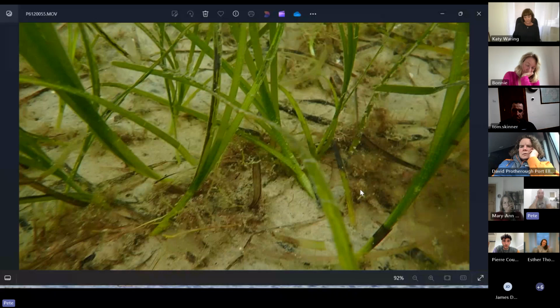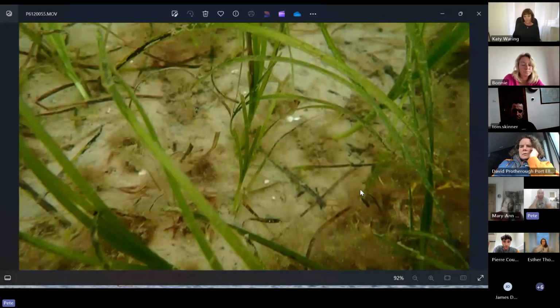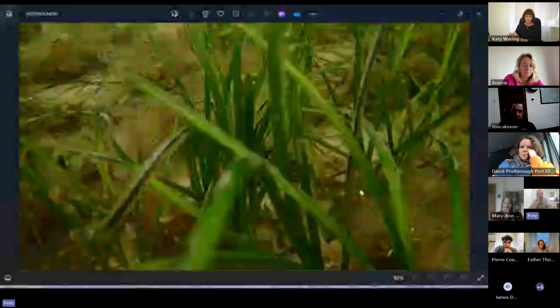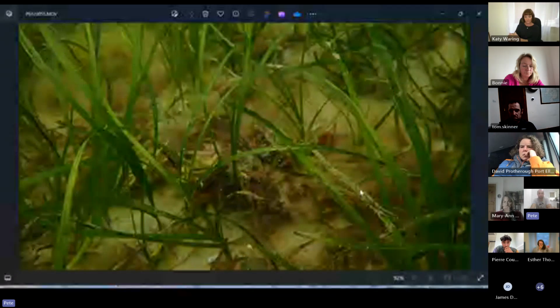Just a little video. This was in Lochindaal, a healthier bit. I'll come on to the maps in a bit, but the meadow in Lochindaal is absolutely huge. And you see where there's more anthropogenic influences like harbors or rivers, you get the algae taking over, but then further out, you get more of a pristine meadow. Actually, Tuesday, when it was really choppy, but a couple of meters underwater, I was duck diving for this. The seagrass is just, you wouldn't know there were waves on the surface.